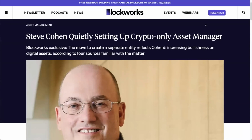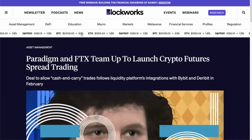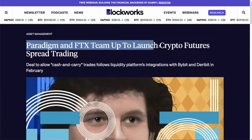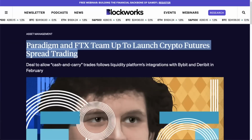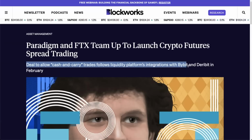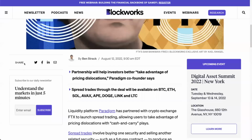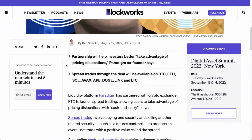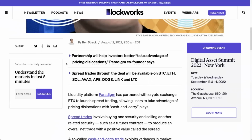But huge news, guys. These billionaires are coming. Now, speaking of billionaires, Paradigm and FTX team up to launch crypto futures spread trading. The deal to allow cash and carry trades follows liquidity platform integrations with Bybit and Deribit in February. So FTX continues to build partnerships. We just talked about them earlier this week, partnering with Reddit to allow users to be able to build the on and off ramp for the Reddit token.